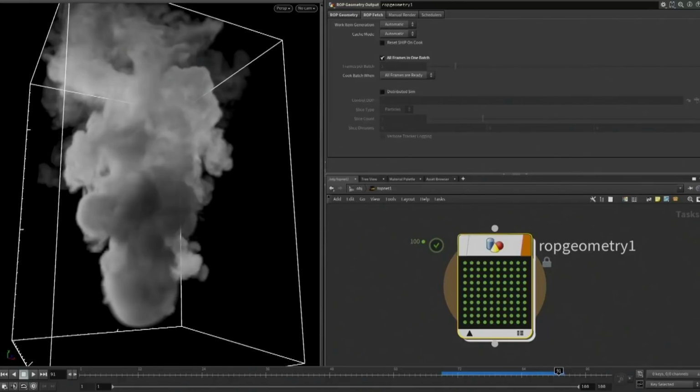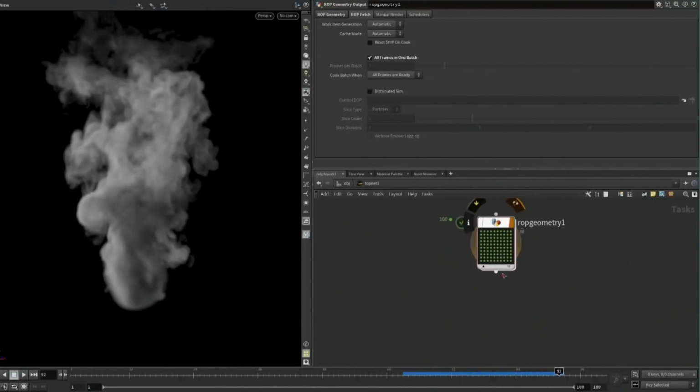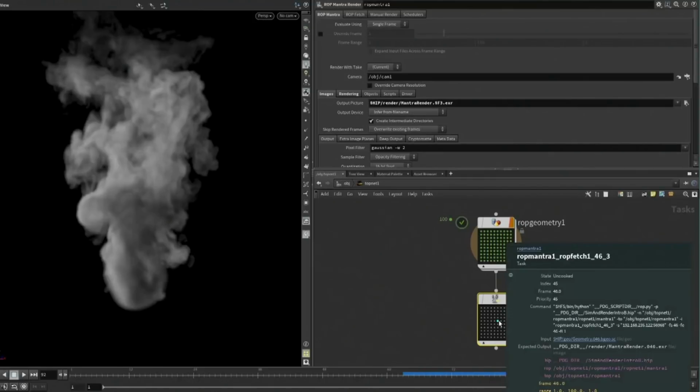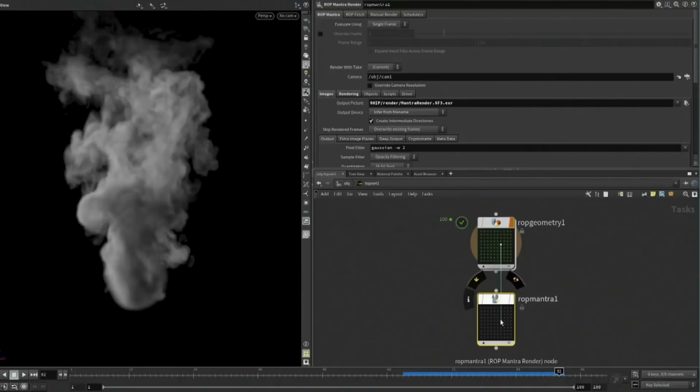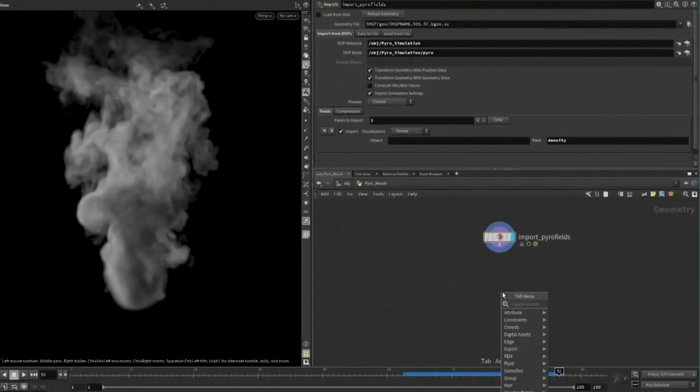So the next task we want to do is render. Let's go ahead and add a render node to this. We can literally put down a mantra top, and that just points to a mantra node. We're going to just generate the node, and that means just see how many tasks this is going to do. And we already know there's 100. You can also see that I can middle mouse button and get some PDG specific information here. And everywhere I click, we draw a line of dependency to the previous work.